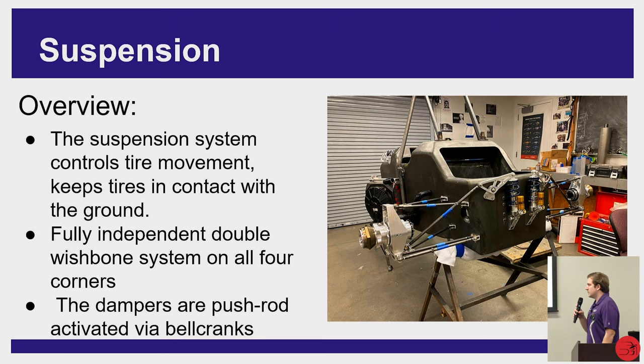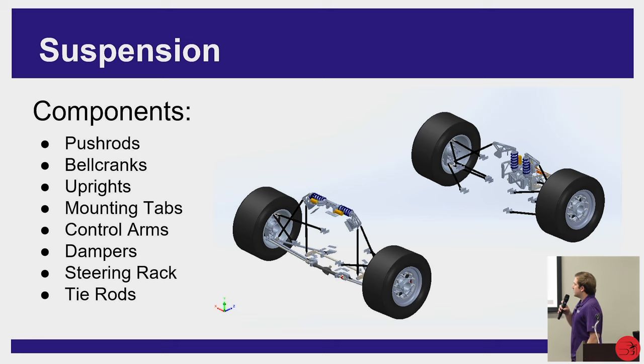On these cars, we run fully independent double wishbone suspension on all four corners with pushrod actuated springs and dampers, similar to how an Indy car or an F1 car would be. So here's a CAD drawing of all the suspension components. Pretty much everything you see on here, aside from the tires and the wheel shells, we make in-house. So all of the A-arms, push rods, bell cranks, tabs. The dampers and springs we don't make. But pretty much everything we make, we have jigs that we weld the A-arms on. We have a CNC that we machine all of the bell cranks for. So just to point out some stuff.